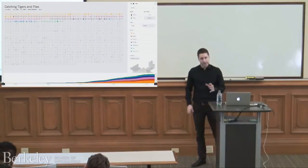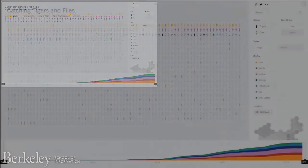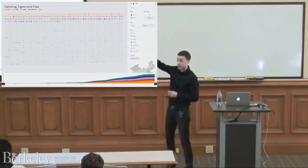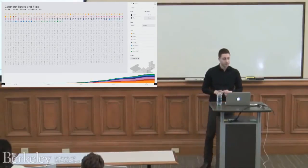And then finally, there's a sector view, which we're in the process of redesigning. We're continuing to work on this. Here it showed the major sectors that individuals are connected to. These include sectors like law, military, and real estate, and they're again color-coded so that you can see the relationships and the relative distribution of sectors.